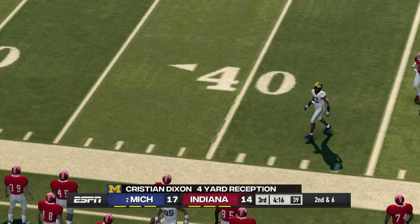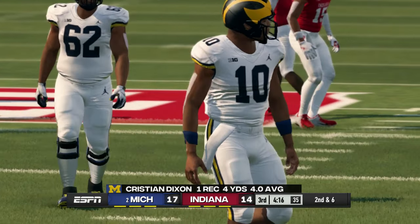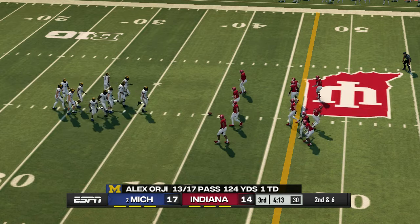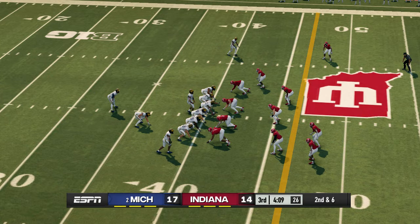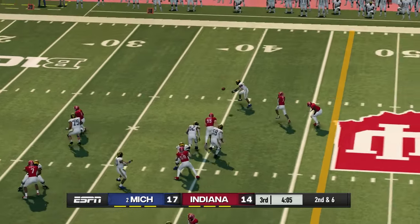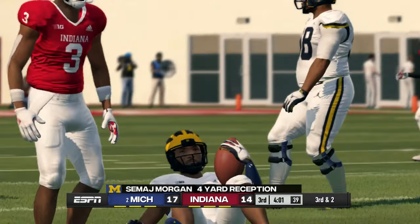He steps out at the 40. That's a gain of 4 right there. That makes it 2nd and 6. From their own 40-yard line, second down. Throwing on the run, and he pulls it in. They'll bring him down at the 44-yard line.